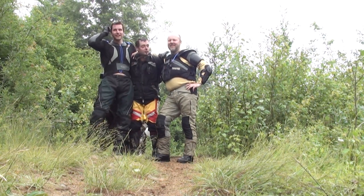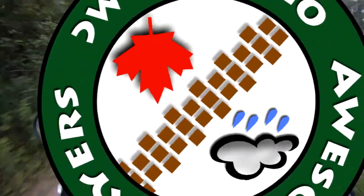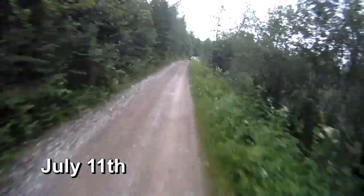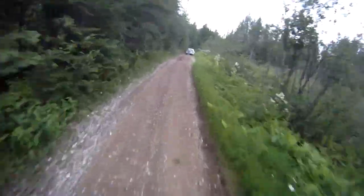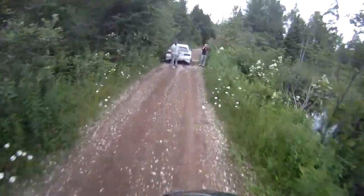After that, we headed home, and we're home by noon. The next weekend, we decided to go back to that same area and do a little more exploring. Some really nice trails. Then we come across this, a stuck Honda Civic and a guy in his pajamas.